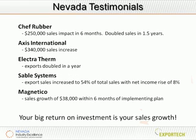Here's some testimonials of companies that have come through the program and operationalized their export plan and what they experienced. Chef Rubber, immediate sales impact within 6 months of operationalizing their plan of about $250,000 in sales in an area that they were having trouble breaking into, which was Southeast Asia. In the last 1.5 years, they have literally doubled sales and had to buy a new building to expand their operation. Axis International, an immediate bump of about $340,000 of sales increase. They make laser cutting tools for metal.